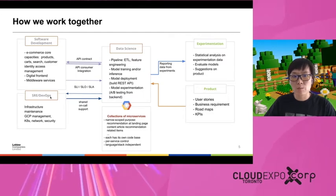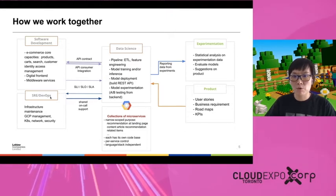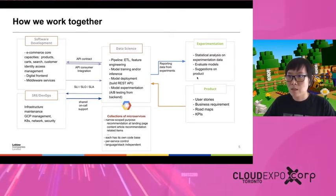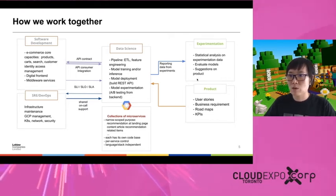And also the SRE team will provide a shared on-call support for our services, so we could make it live 24/7. And on the business side, the product and the experimentation team will make sure our services will perform and deliver value and align with business goals.